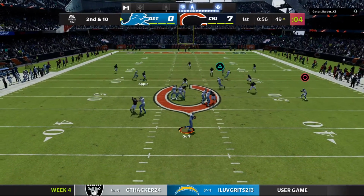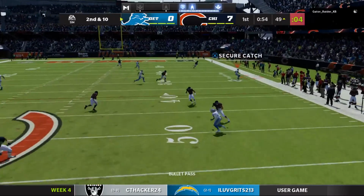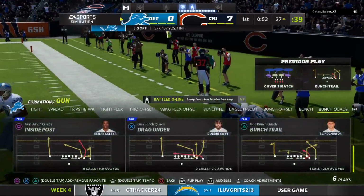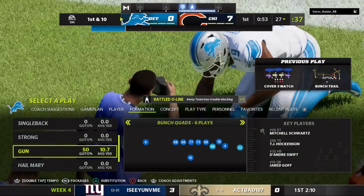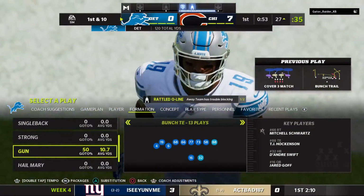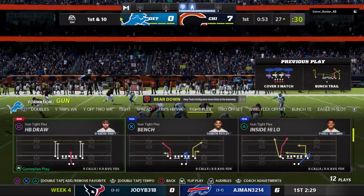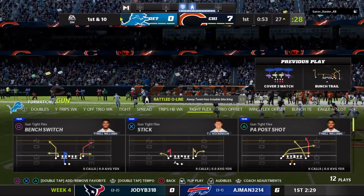Now Goff. He's got Perriman. And he is out of bounds, but not before he's inside the 30. A gain there of 21 yards. And Brashad Perriman's in his 6th NFL season. The Lions already his 5th team.